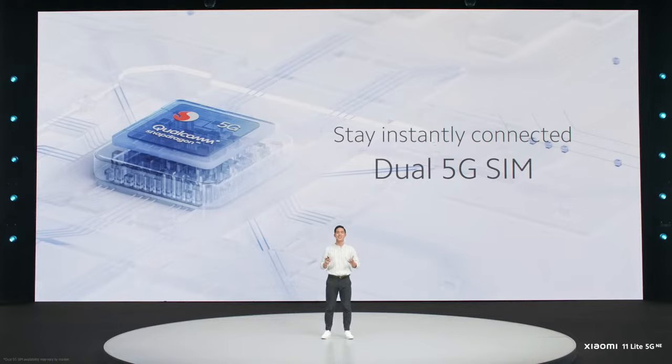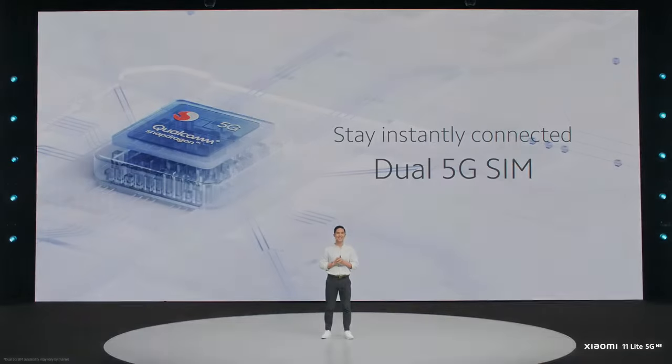Xiaomi 11 Lite 5G NE also supports dual 5G SIM. It means you can be more efficient by maintaining two different 5G numbers and contacts for different purposes.